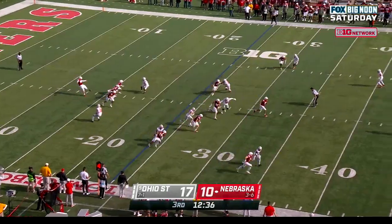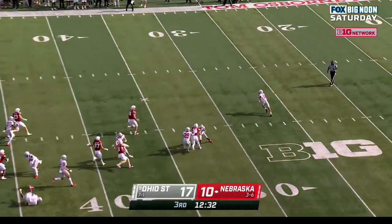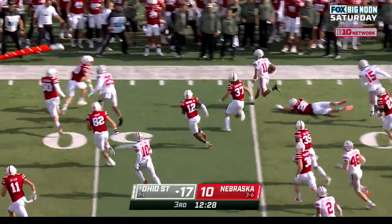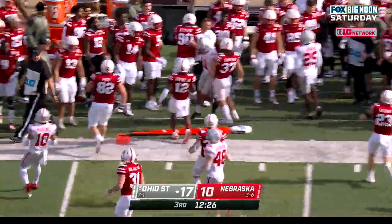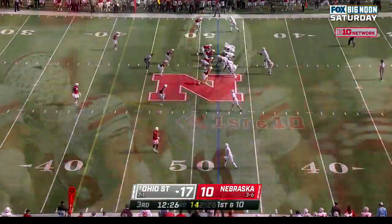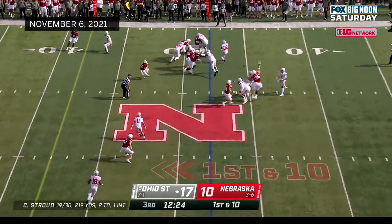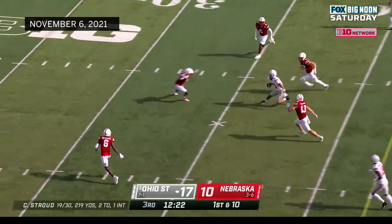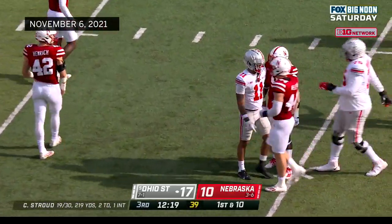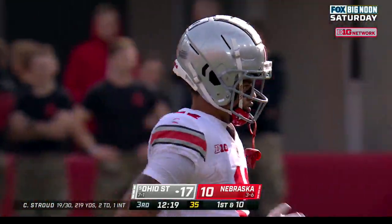Smith-Njigba, the deep man for the Buckeyes. Good punt. Smith-Njigba to the sideline. And a solid return as he goes out of bounds, crossing the 45. First down and 10 at the 48. Henderson. No, over the middle, they find Smith-Njigba. Crowd's pass complete to Smith-Njigba for 11. Continues to add to his numbers. Dismuke with the tackle.